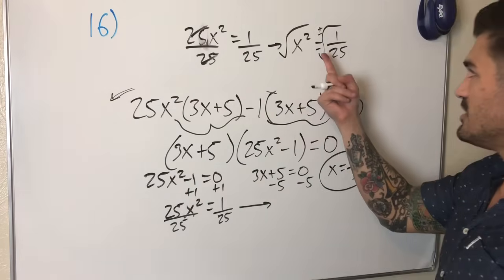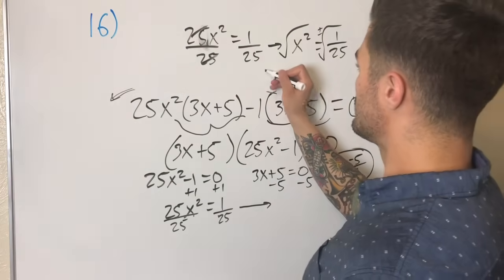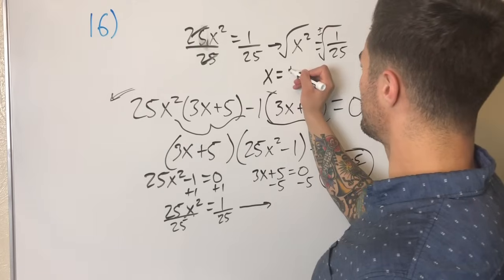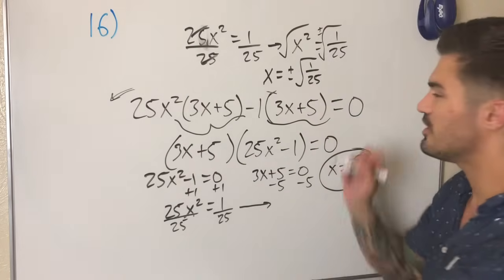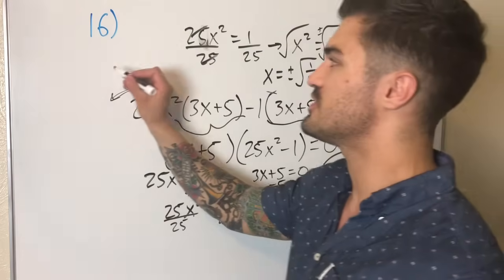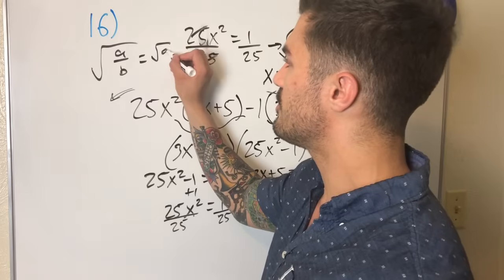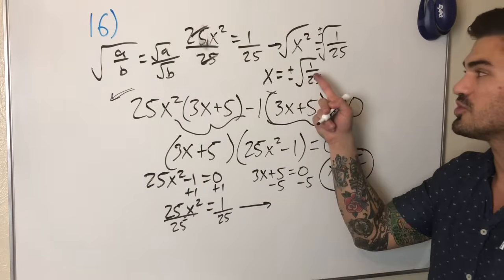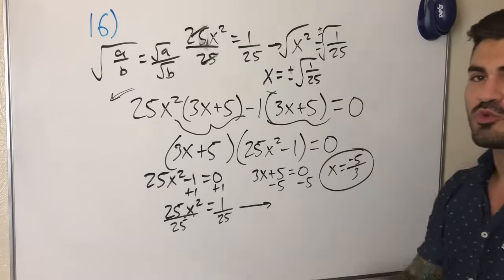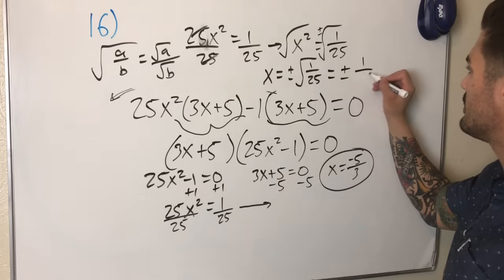So x equals plus or minus square root of 1 over 25. I guess you could punch this in a calculator if you wanted to, but the cool thing about square roots is that if you have square root of a over b, it's equal to square root of a over square root of b. So I could split this up as square root of 1, which is just 1, over square root of 25, which is 5. So this actually equals plus or minus 1/5.